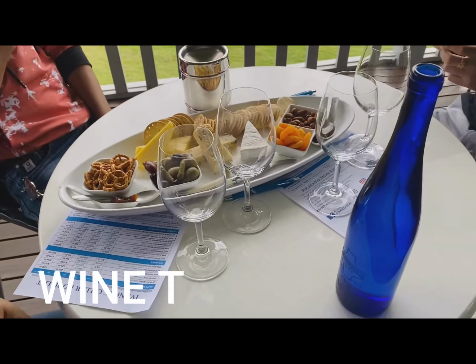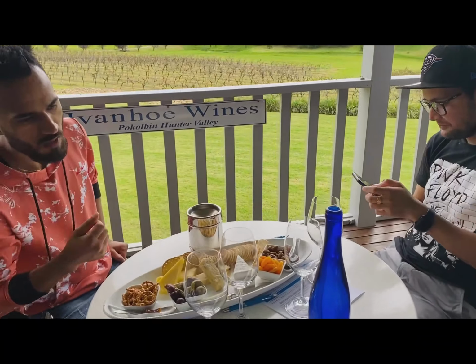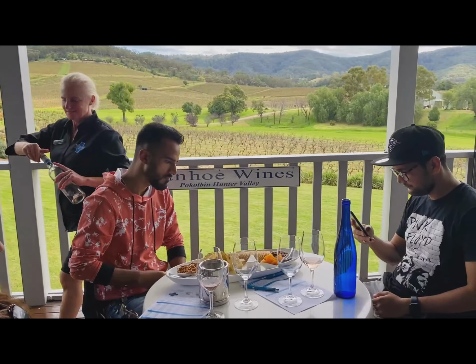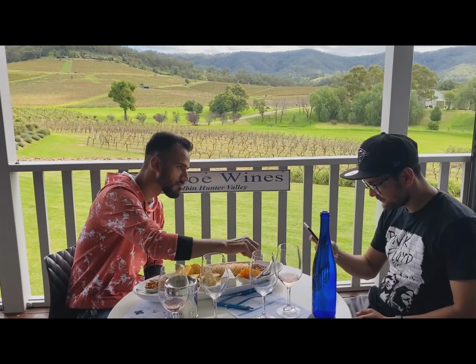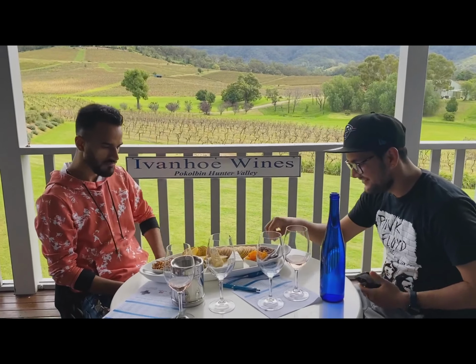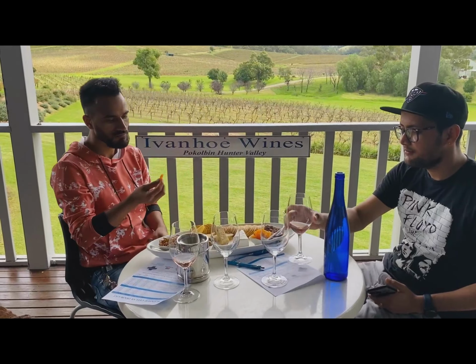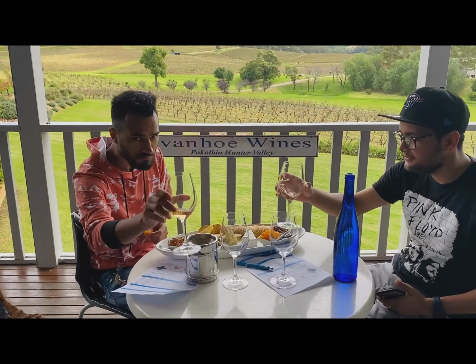Wine tour is one of the famous attractions in Hunter Valley. We had chosen the Ivanhoe cellar tour for our wine tour. We were served a cheese platter and wine made from iconic and emerging grape varieties. The varieties of wine provided to taste were expensive and each of them tasted unique.